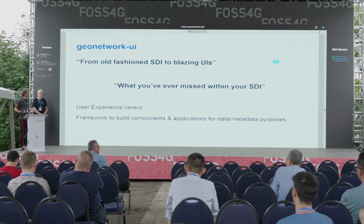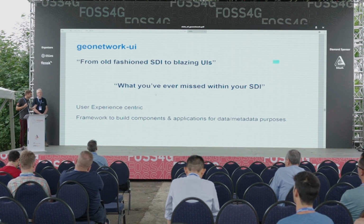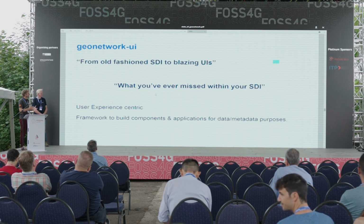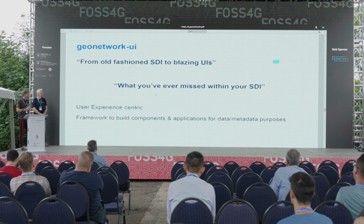So what is GeoNetwork-ui? In few words, it's a project that just helps to move from old-fashioned SDI, like based maybe on GeoServer administration, which is kind of expert mode, GeoNetwork editing, which is kind of expert as well, and we try to add facades in front of that to hide the complexity of all this system. So in terms of technology, it's kind of a framework which helps you to quickly create components, applications, to export them as web components, to integrate them in third-party websites. So it's all JavaScript things to really provide new interfaces.